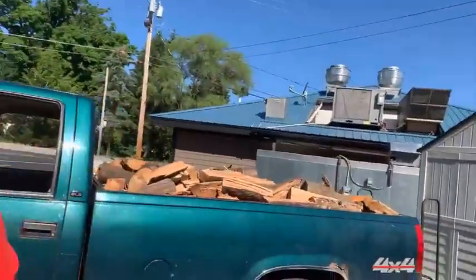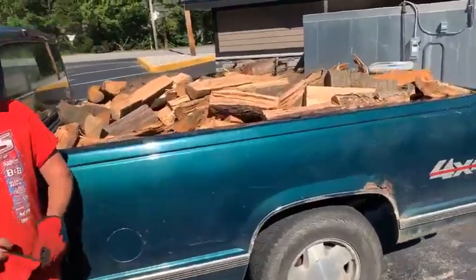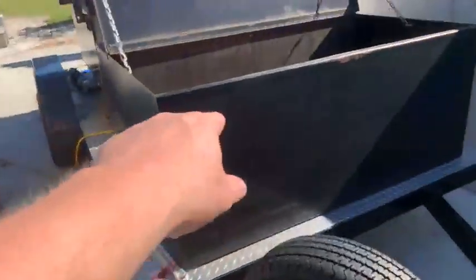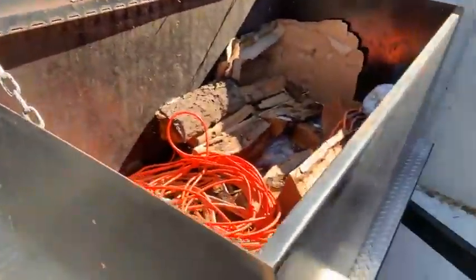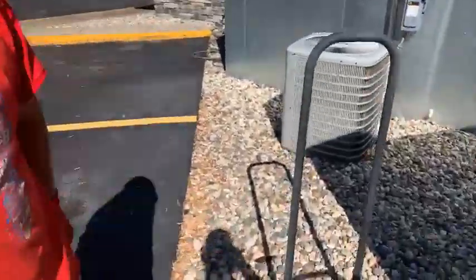We are up in Holland, Michigan, and we got a nice load of cherry here. We're gonna be stacking into this rack here. We're gonna put some into here. This is their industrial size stainless steel smoker they have here. So we're gonna put some in there. It will fill this rack up, and if we fill all that up, then we stack along here.